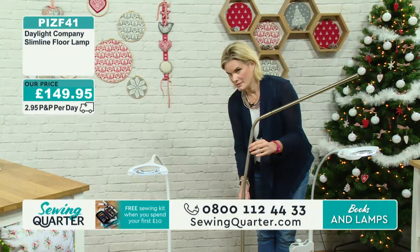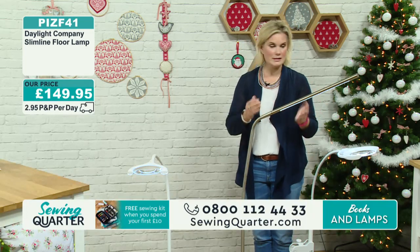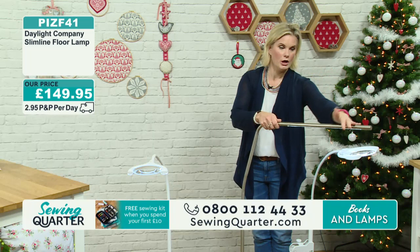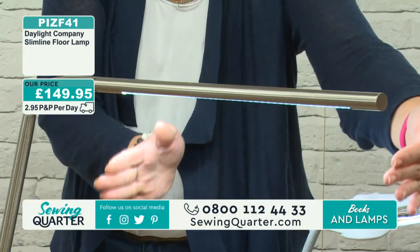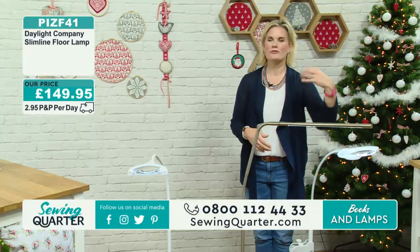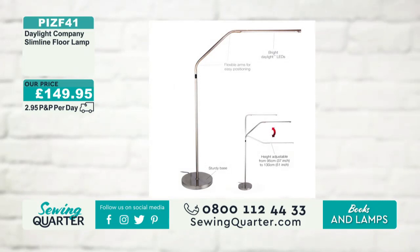There you go. Bing, bing, bing. But the thing that I also love about this is that if you're bringing this down over your work, look at the width of light that you've got coming down. Now, this is used by a lot of nail technicians. You've seen some of the beautiful, intricate nail art. They would just have that over the edge of their desk.